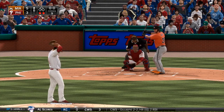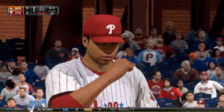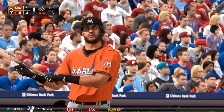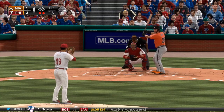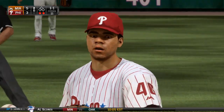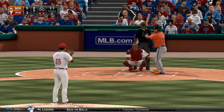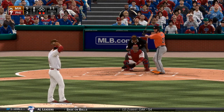Here's Michael Morse now, as he'll take a called strike here on a borderline pitch. It's strike one. And this is turning out to be the shutdown inning they needed. Bases are empty here with 2 men out. Here's the pitch. And low, it's a ball and a strike. Ready now on 1-1.